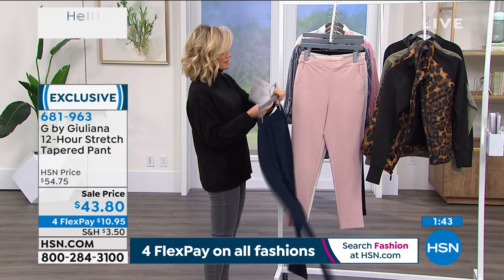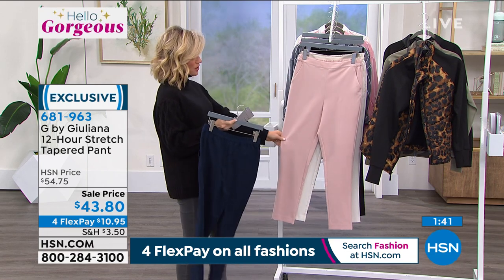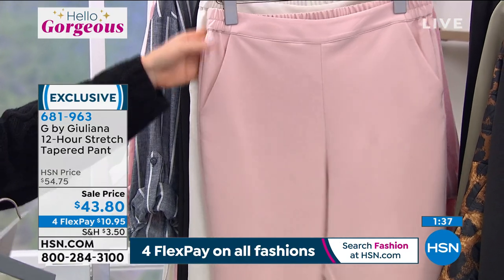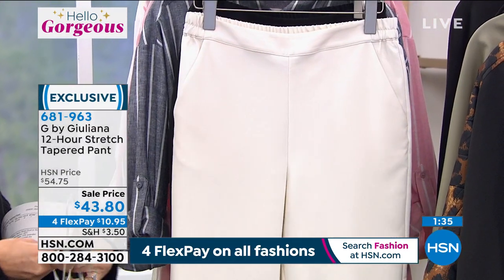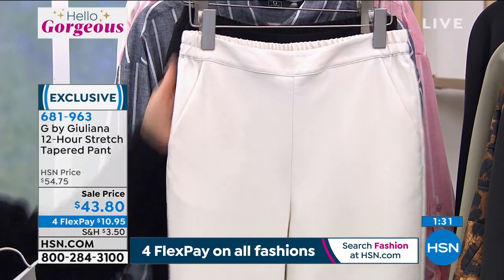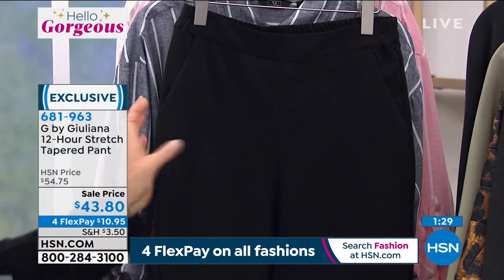So again, it's really slimming on the body. Right here is what we're calling our rose dust. Beautiful pant, right? Love that. Then back behind that, we've got it for you in our soft cream. Really, really pretty in that soft cream. And then of course in the classic black.